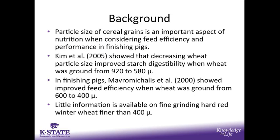Just a brief background today before we jump into the study. As we all know, particle size of cereal grains is an important aspect of nutrition, especially when we're considering feed efficiency and performance in finishing pigs. Kim and others in 2005 showed that decreasing wheat particle size improved starch digestibility when wheat was ground from 920 to 580 microns. In addition, Mavromichalis in 2000 showed improved feed efficiency when wheat was ground from 600 to 400 microns. So we see a decrease from 920 to 580 and now from 600 to 400 microns.